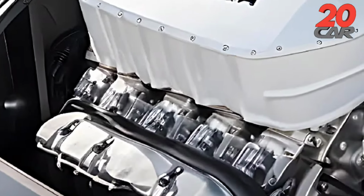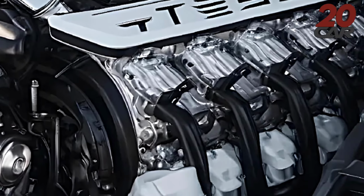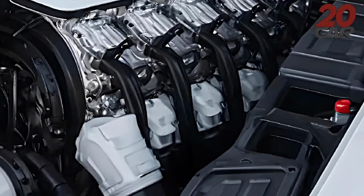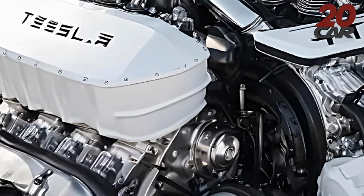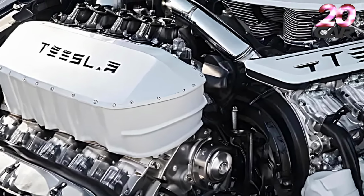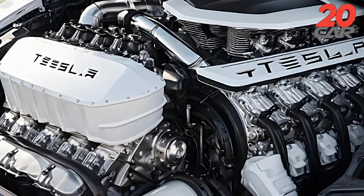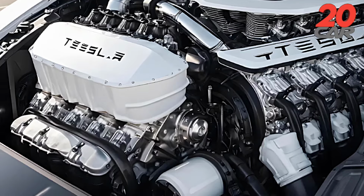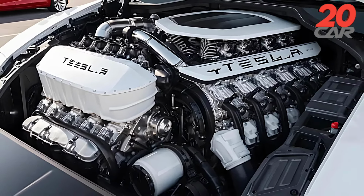Underneath, the Model W is powered by a cutting-edge tri-motor electric system, delivering a staggering 1,200 horsepower. This beast rockets from 0 to 100 kilometers per hour in an eye-watering 1.9 seconds. Competitors like the Porsche Taycan Turbo S and the Lucid Air Sapphire stand in its shadow, striving to match its elegance and might. Priced at a jaw-dropping $190,000, the Model W is not for the faint of wallet.